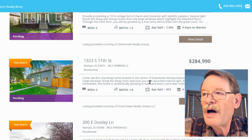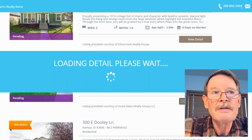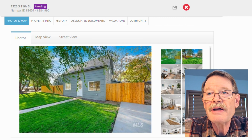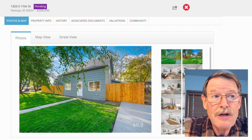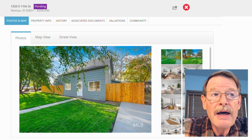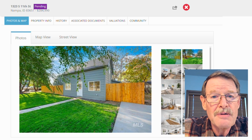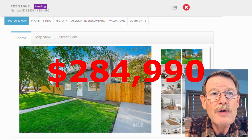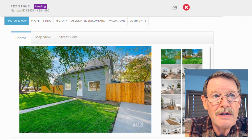So this one over here on 11th, it's the south part of Old Town. What's different about this? Well, it isn't unique. Like I say, sometimes unique attracts people. This was on the market for 4 days, built in 1920. So that's what kind of makes it unique. It's also on a very small lot, just 0.08 of a lot. $284,990. That was the asking price. It looks like that's exactly what they got for it.